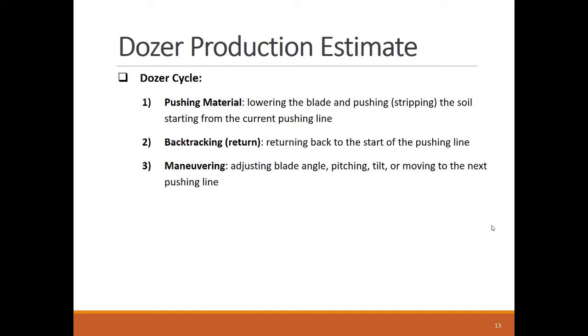From the video, we can model the Dozer cycle to follow 3 simple steps. The Dozer starts by pushing the material forward and then backtracks to the start of the push line. And then does some maneuvering to adjust the direction of the blade for the new push.